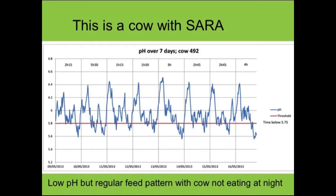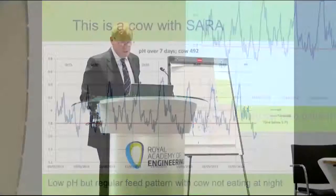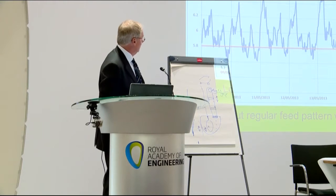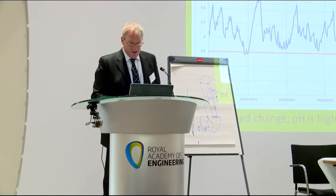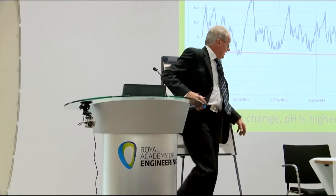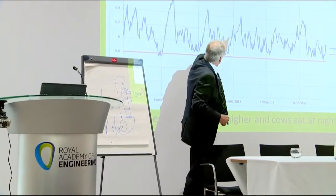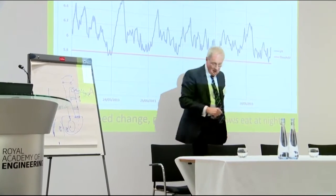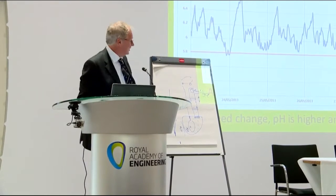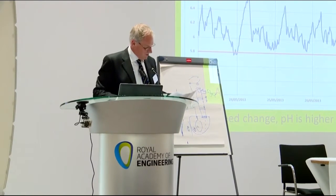That's a cow with SARA, classic. Cows tend to sleep at night, pH rises, they eat in the morning, pH drops. This was a 12,000 litre herd, very, very successful herd, but they felt something was wrong. Put a bolus in, wow, we're going below 5.8 in the reticulum, that's bad. 2 weeks later, take a bit of high energy stuff out of the ration, milk yield doesn't suffer, the cows start eating more at night, they're actually doing a little bit more nibbling here, and you can see the range comes down and everybody's happy. The farmer takes about £6,000 out of his costs per month for the sake of a few cheap boluses, and yeah, we're happy.